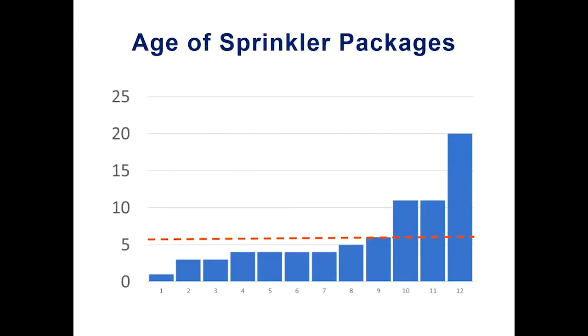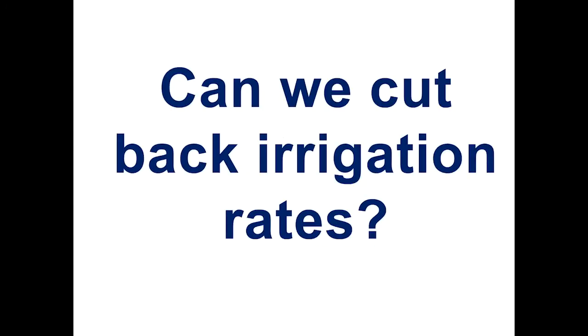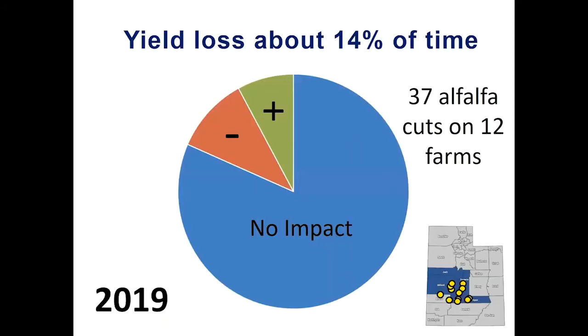Excuse me, I jumped back, apologize. Okay, second question, can we cut back on irrigation rates? So what kind of impact does a 10% reduction in the rate have on yield? Again, we had 37 cuts, and only about 14% of the time, so just a few cuttings on a few farms, did we see a loss in yield with 10% less water.